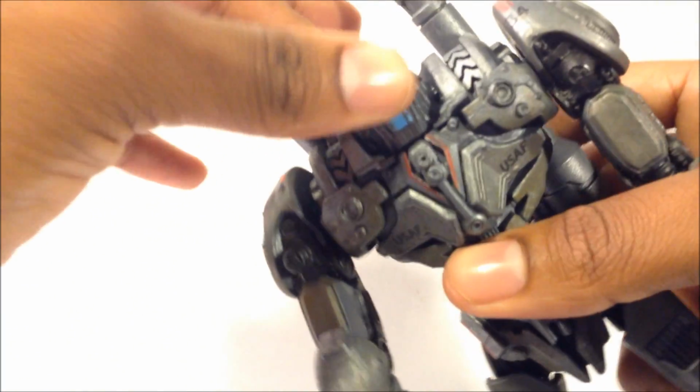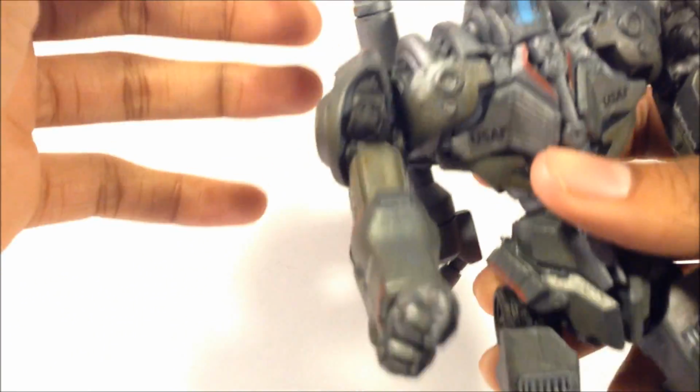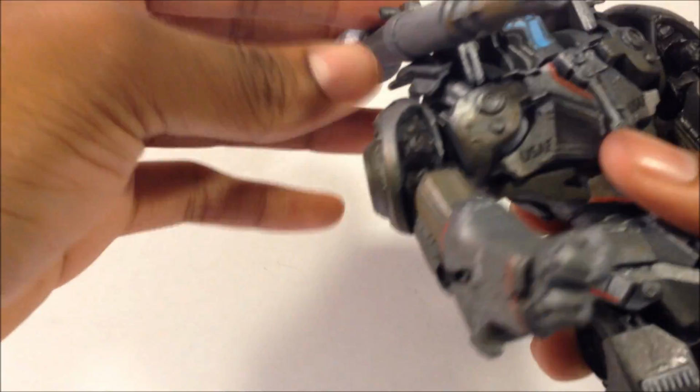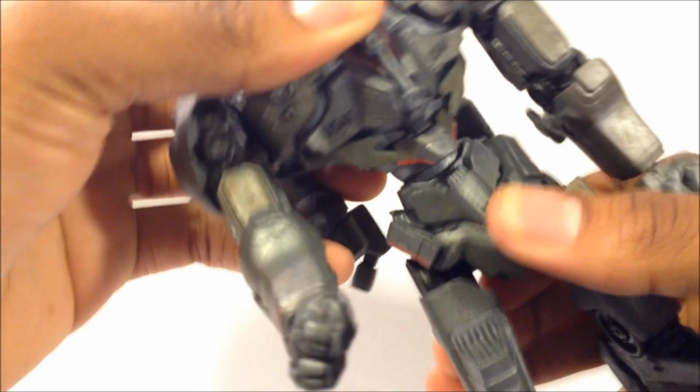The head has a smidge of a rotation, not much. Of course, the cannons can rotate up, which is great. I wasn't expecting that. It looks pretty good. You can have one up and one down, however you like to display it. The waist has no rotation, a bit of a crunch.